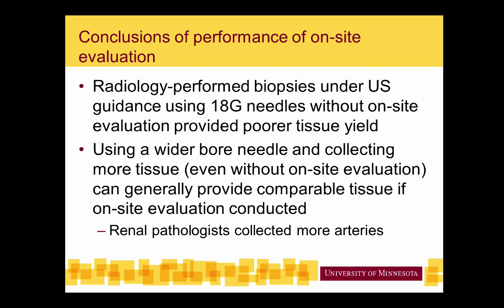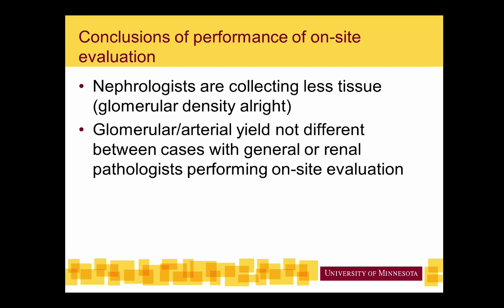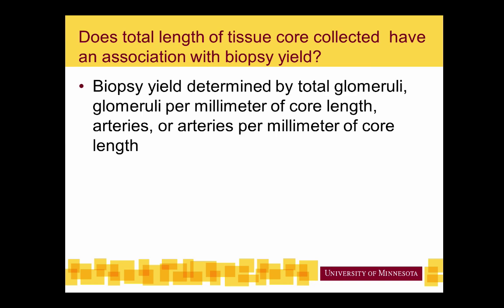And again, I showed also that group down the far end that's using a 16-gauge needle, a wider bore needle than all the other groups. When they collect more tissue, they actually generally provide comparable tissue yield to the other groups, except for the fact that the renal pathologists were collecting more arteries. Once again, the nephrologists are collecting less tissue, so it doesn't seem to matter whether they're doing a biopsy or providing adequacy assessment. In the end, when they're involved, the tissue is less. When we're comparing general pathologists and renal pathologists, there didn't seem to be a difference in the yield of the glomeruli or arteries for the most part.